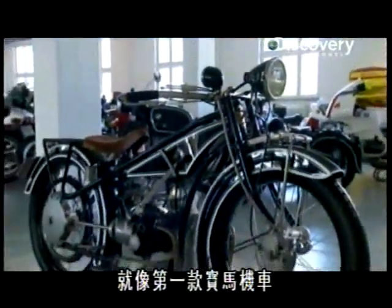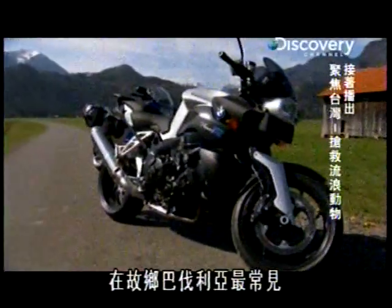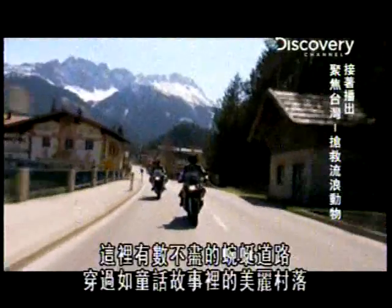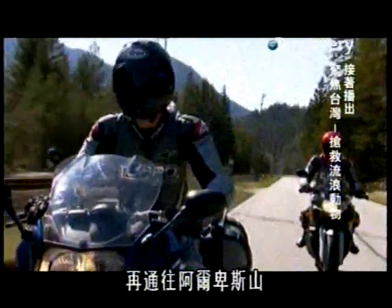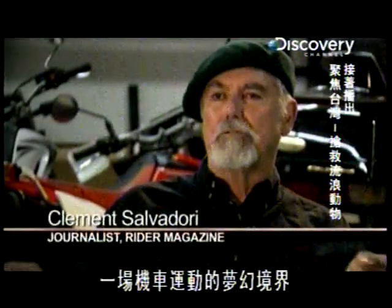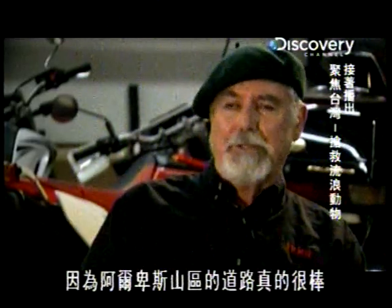Like the very first BMW, the latest bikes from the Bayerische Motorenwerke seem most at home in Bavaria. There are countless curving roads that run through fairy tale villages as they lead their way up to the Alps. It is as close to a dream of motorcycling as you can find, because the Alpine roads are just superb.